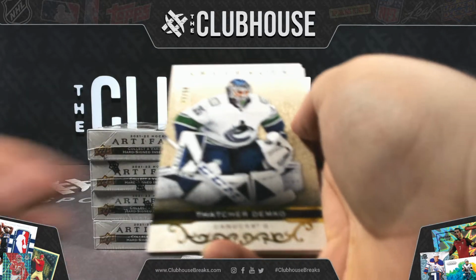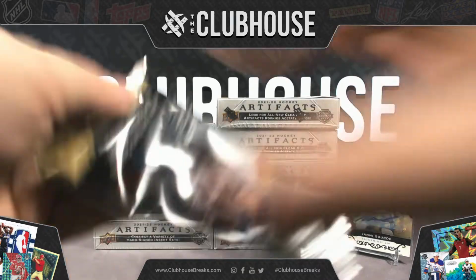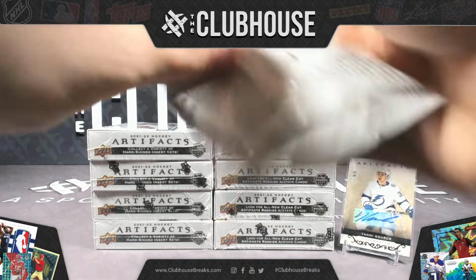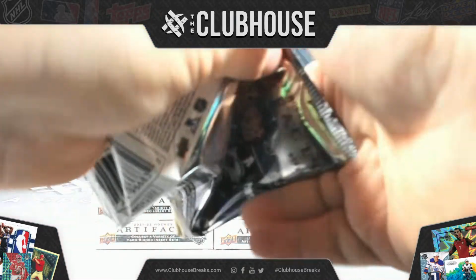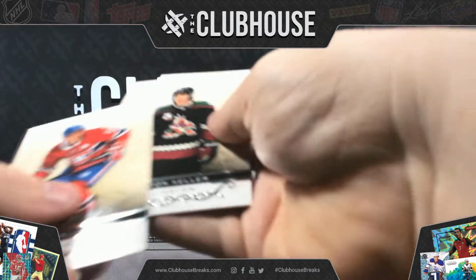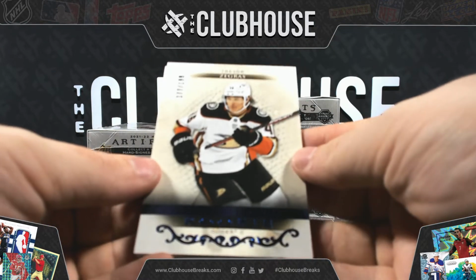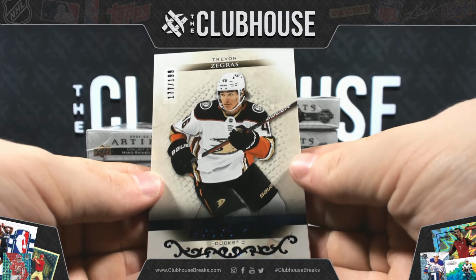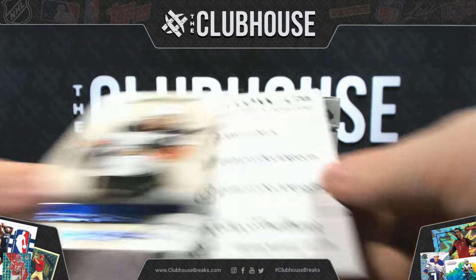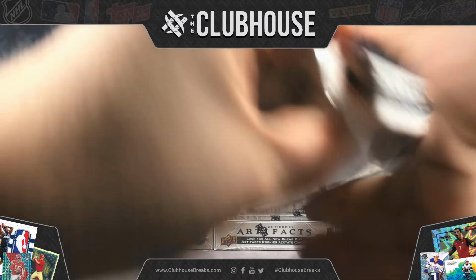To 50, Thatcher Demko for the Canucks, Emerald, NVMe. And our final pack of box one here. Trevor Zegras, Sapphire, to 199. Mez. Box one. Box two.